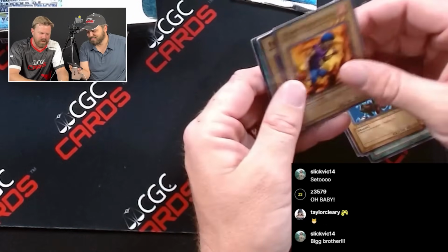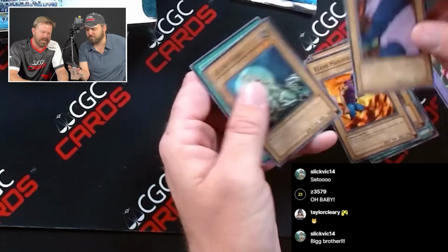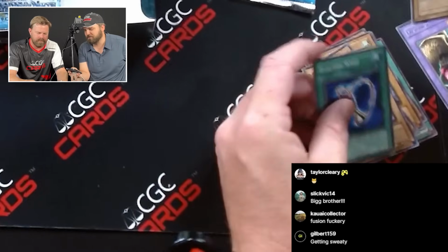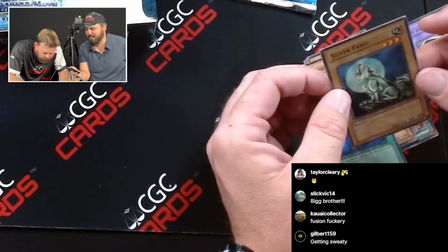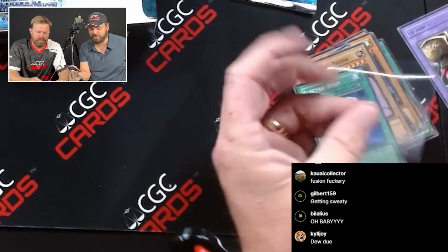Oh, wow. So you're due now. I took one for the team for you. You did take one. Oh, there's Silver Fang. That's the Silver Fang. Yeah, that's a really valuable one. And you got an equip in that pack. Both of those are 10, you actually got a ton of value. Wow, this thing's got great centering. Yeah, great centering. That's a ton of value from just two packs.